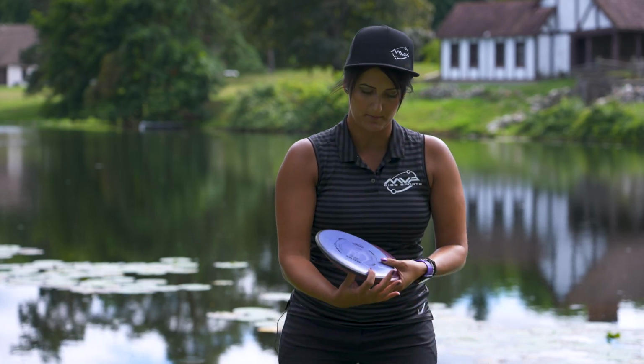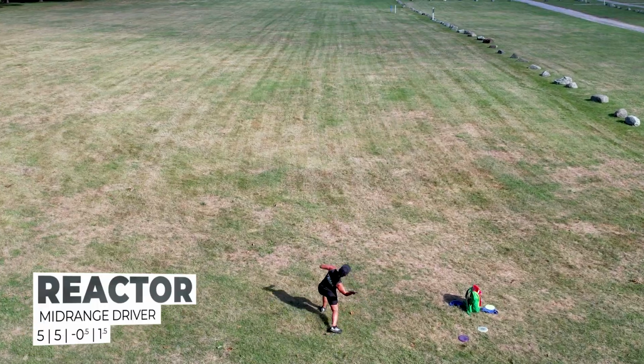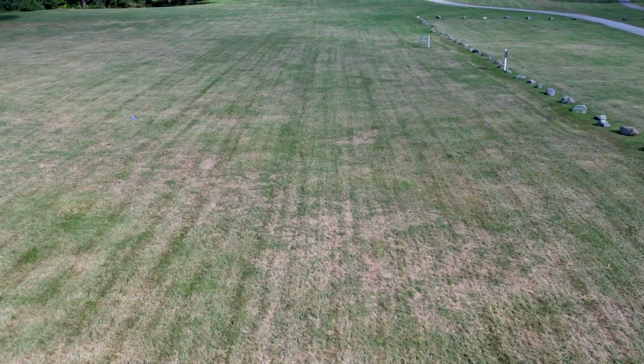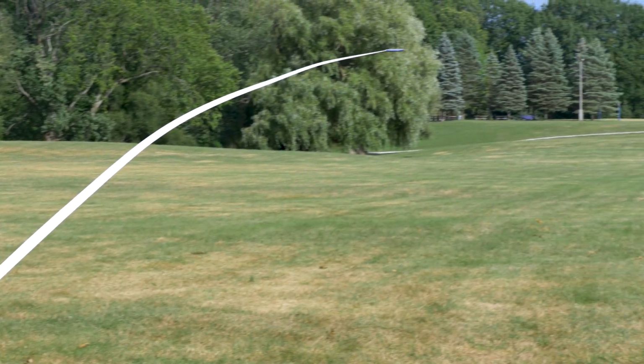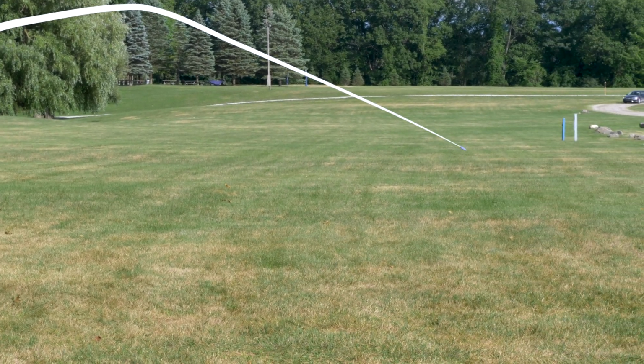Then I have my MVP Reactor. This has a little bit more bite than the Hex. So to me, it's a little bit more stable, great for anything regarding forehand and backhand again, but I can utilize this in the wind. I actually do also bag a Glow Reactor that kind of comes in and out depending on the wind as well.